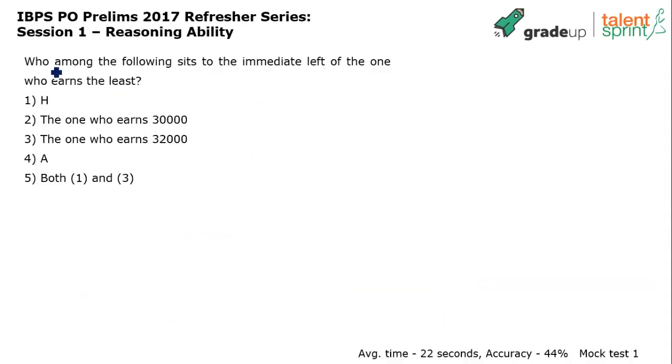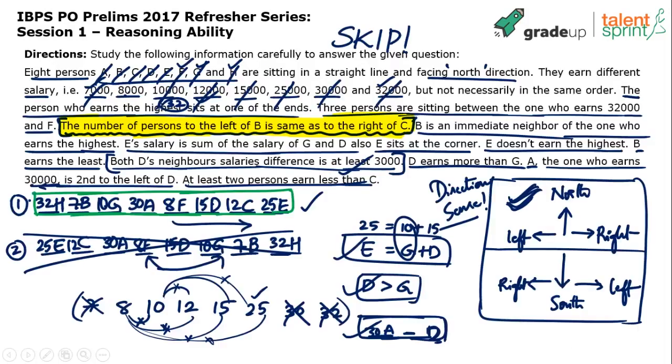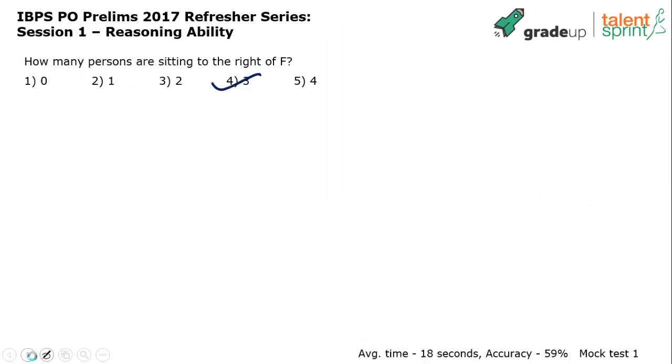Next question. Who among the following sits to the immediate left of the one who earns the least? Who's the least guy? B. B is the person earning the least. Immediate left of B is H, who's earning 32,000. So remember that, H who earns 32,000.